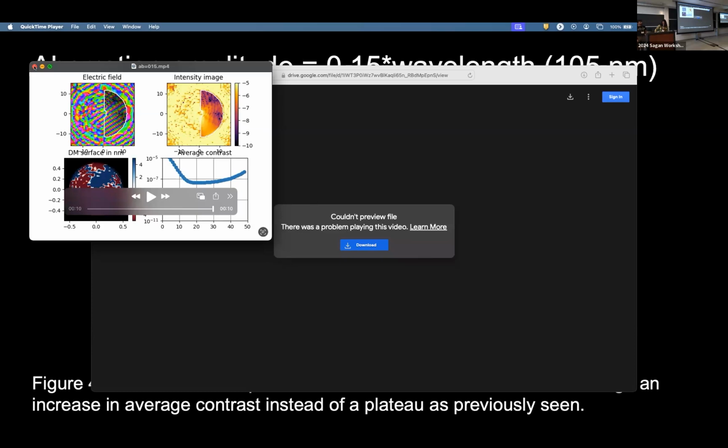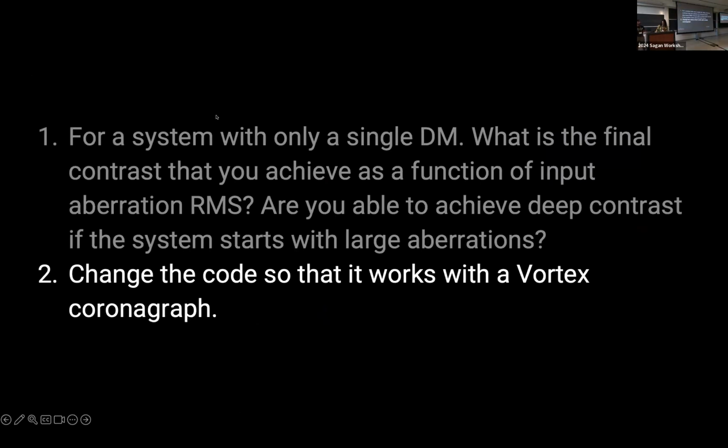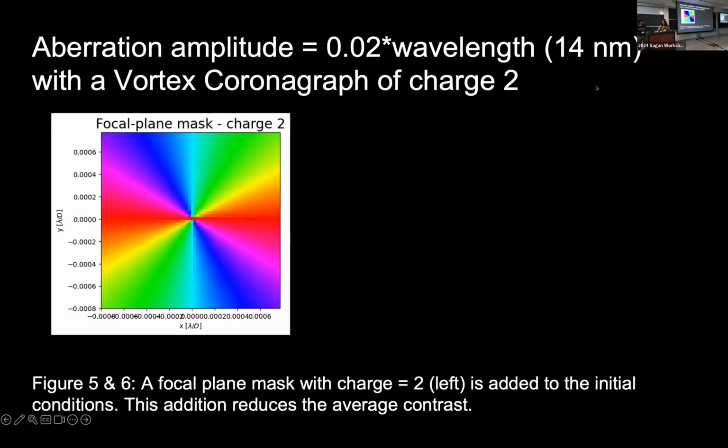Okay, so that was the first part of the project, the first question. Now we'll move on to the second question, which is to change the code so that it works with a vortex coronagraph. When we implement it, we'll go back to the initial conditions. We'll make the aberrations small again, so that it works like the first image movie that we showed. I'll skip that part and move on to the implementation of the vortex coronagraph.